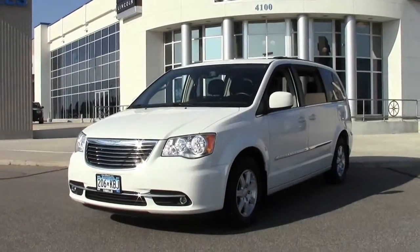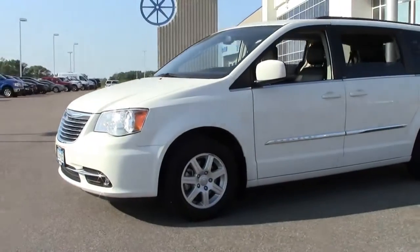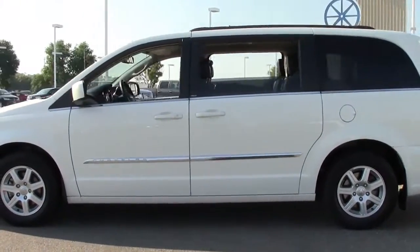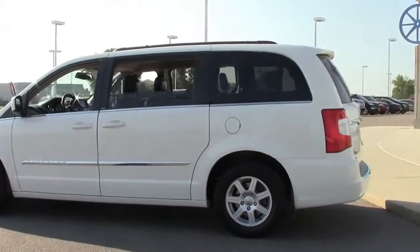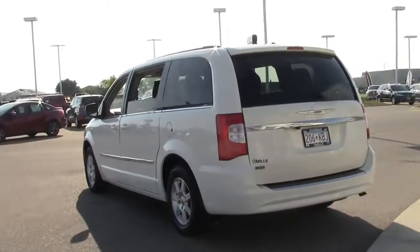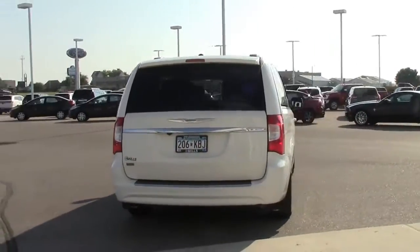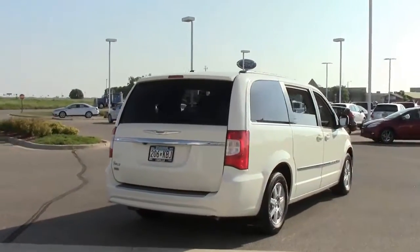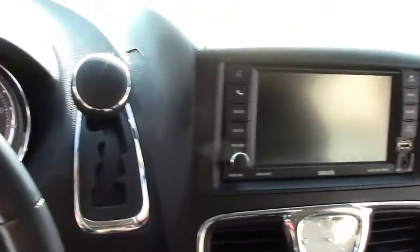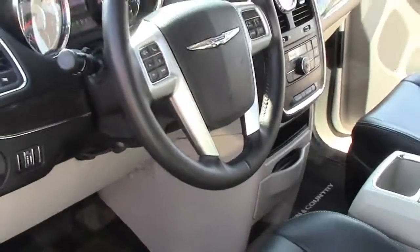This 2012 Chrysler Town & Country Touring Edition, stock number 3C130035A, is all about carrying up to 7 passengers in comfort, convenience, and safety. This 4-door van has less than 26,000 miles on it and can get up to 25 miles per gallon on the highway. It features a flex-fuel V6 engine, so it can run on regular gasoline or a more environmentally friendly gas-ethanol mix. And the 2012 Chrysler Town & Country earned an overall safety rating of 4 out of 5 stars from the NHTSA.